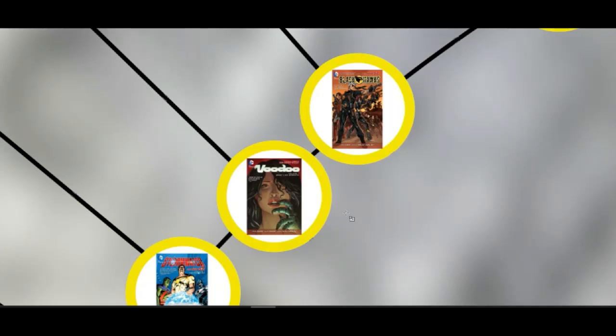Josh Williamson took over writing duties from issue 5, and that means that this volume here, which is volume 1, What Lies Beneath, leaves it as a bit of a disjointed mess of 6 single issues, all collected in one with a very jarring shift in tone. If you follow that line up, we can see that Voodoo has one more collection before it eventually got cancelled, and this is volume 2, which you can see the cover of there.